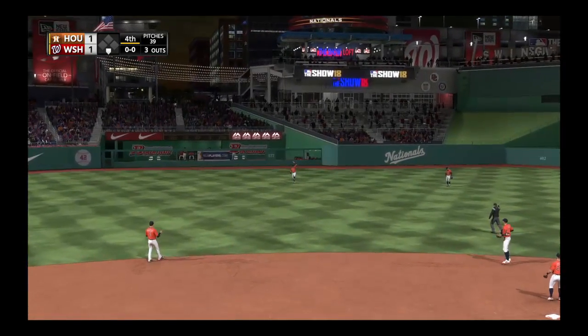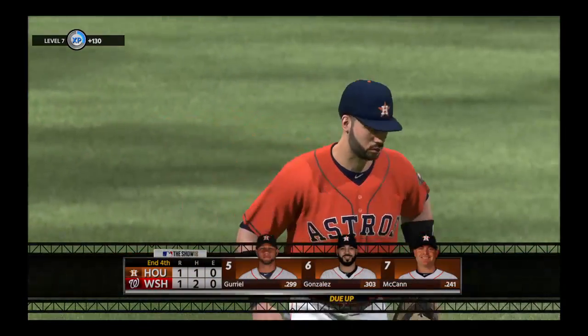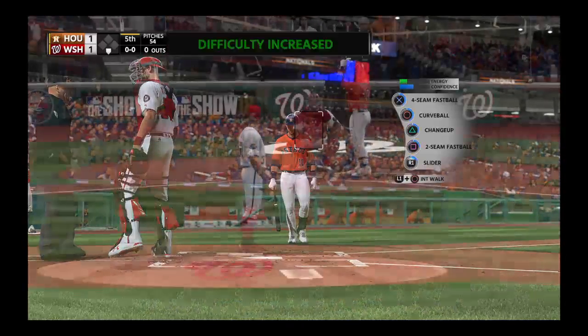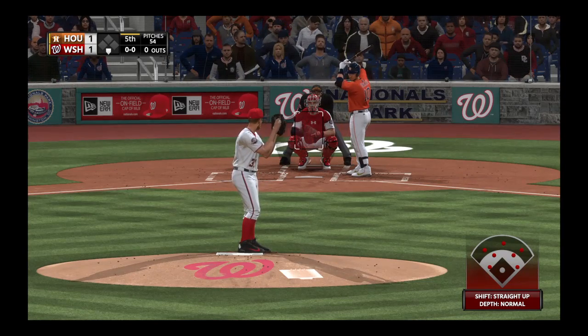And he'll get there in plenty of time to put this one away, and that ends the inning. Nationals go quietly. Now the Cuban import, Yuli Gurriel, starts off the inning against a guy who struck out the side last inning. How did they get to him here?